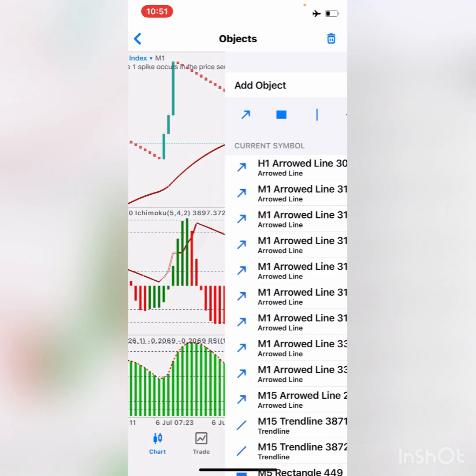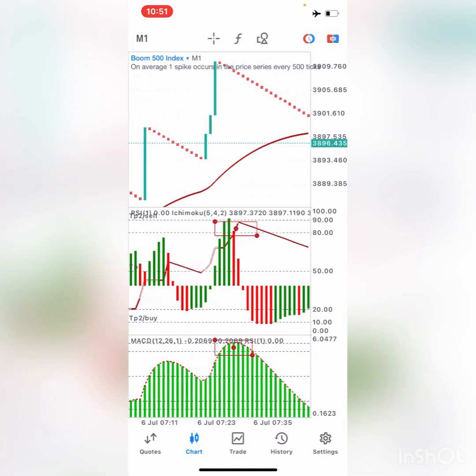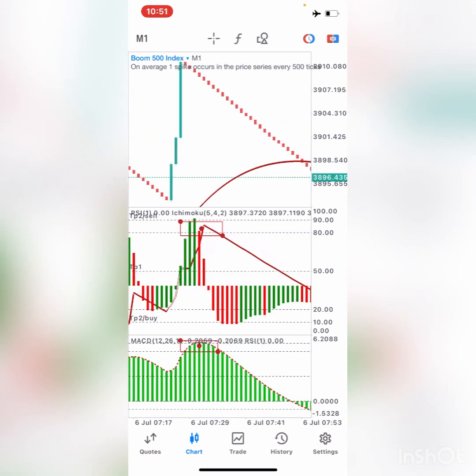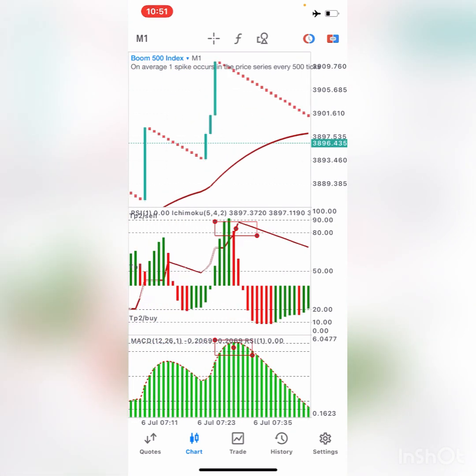So there are simple conditions. Number one, the bars and the red line should be in level 80 and above, something like what I have highlighted right there. The next thing is you want your MACD to also confirm by being at the top right there, by being in upper levels like that, both the green and the red line. Okay, this shows that we are now in an overbought situation.